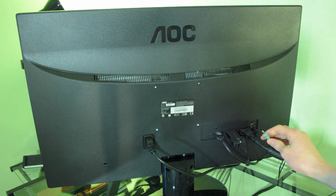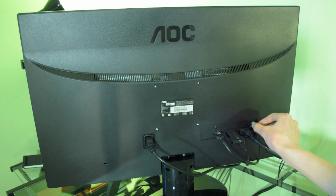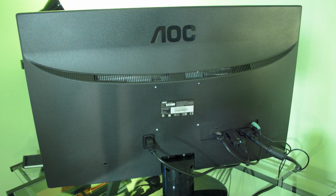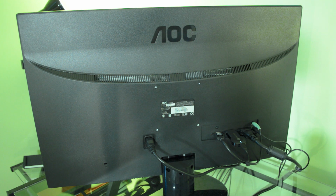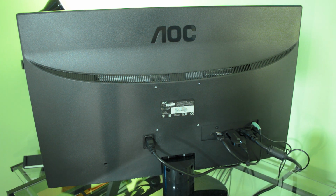So you can output audio from all three of these computers, which are hooked up to a single set of speakers, all through one cable, which is a really nice feature. Another thing, although I don't personally use it, if you're concerned about security, it does have a locking mechanism right here over on the left, so you can lock that to your desk if you're worried about it being stolen.